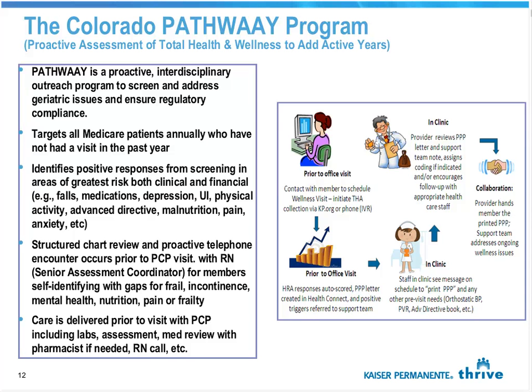So this particular focus and outreach of care is meant to be delivered all prior to the visit in the clinic. We also include, as part of this pre-touch, orders for pre-visit labs, an assessment for positive risks, and a med review if the member is seen to be reporting falls and is also on one of the dangerous drugs on the elderly list. That would be a referral to the clinical pharmacist to review as well. So we have a team focus to this care.